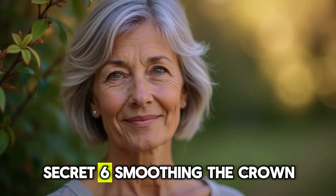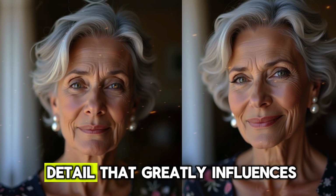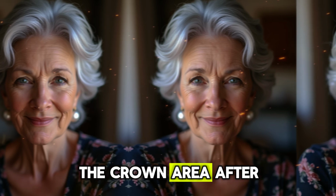Secret 6. Smoothing the crown. Crown smoothing for elegance. There is a small detail that greatly influences the overall elegance of a bob hairstyle, the crown area.